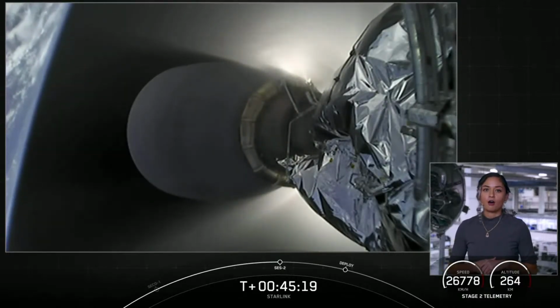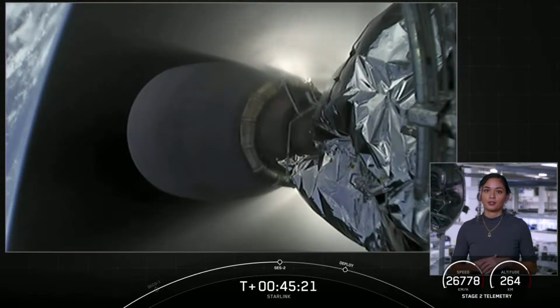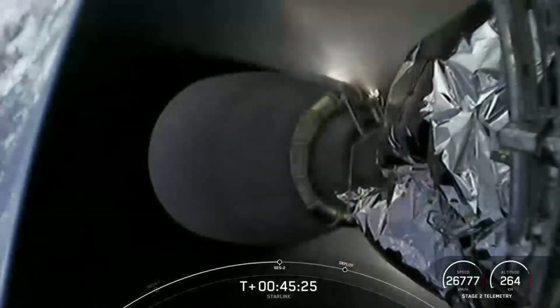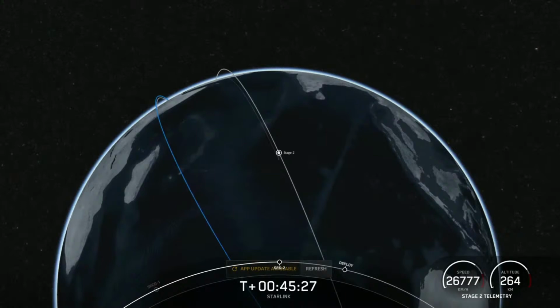Now we're waiting on SES-2 coming up here, which is second engine start 2. And this will be a very short, quick burn, just about 1 second, but it will take us to our final drop-off orbit.